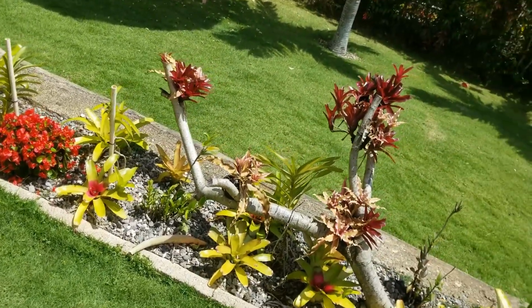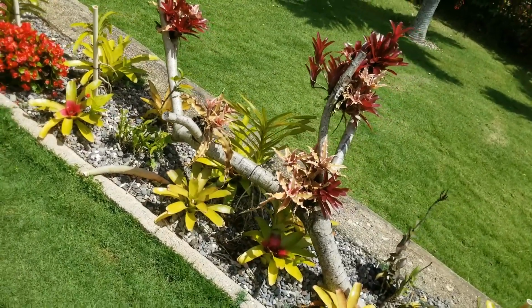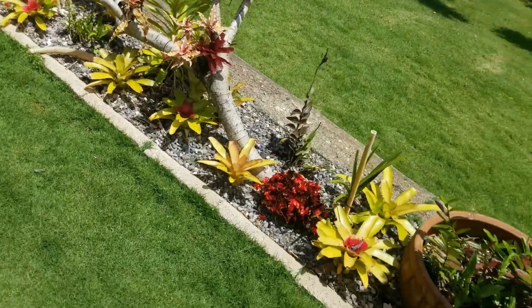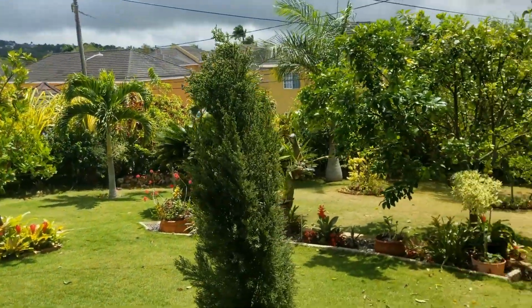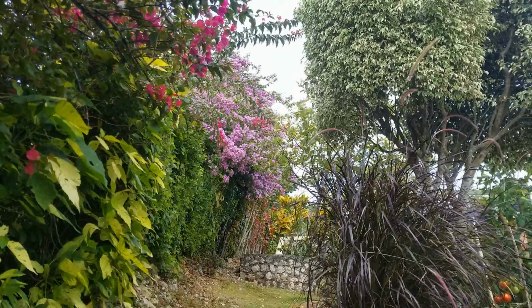But yeah, this was our main project in this front garden. We started about 4 months ago, and in that short period of time, it really has lived up to its name as the centerpiece of the front garden. So that completes the tour of the front garden. Let's now take this winding path and visit the food section of the garden.